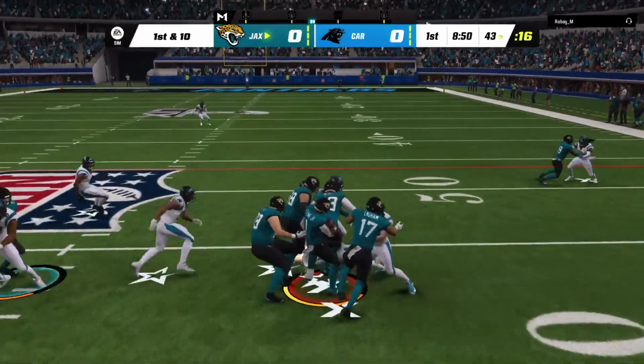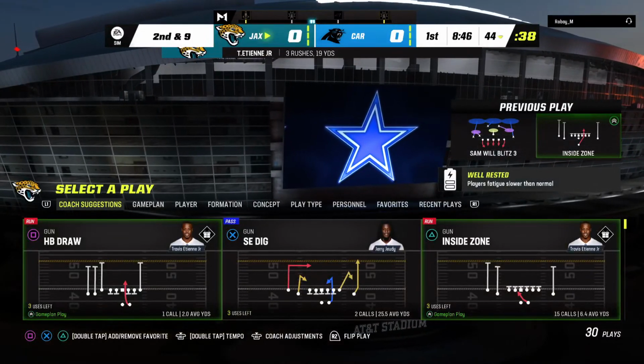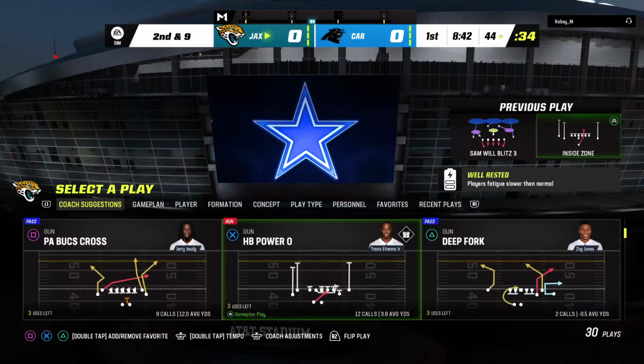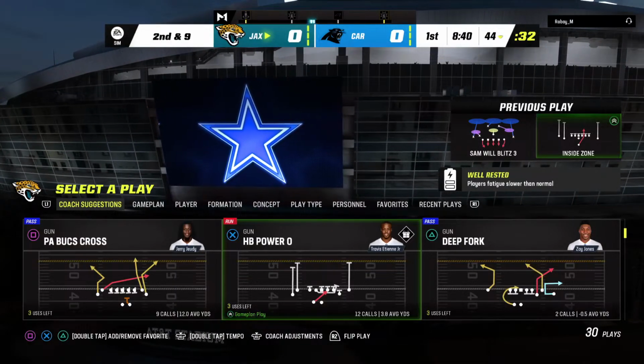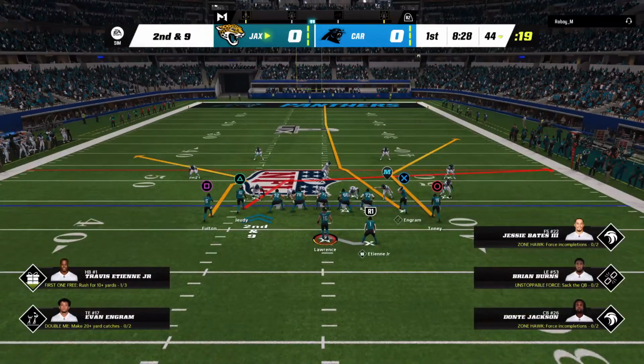On 1st and 10, it's ETN. Credit him with a 1-yard gain there to make it 2nd and 9. Oh, there's plenty of traffic waiting for him up the middle. But give him credit, he tried barreling through anyway. They're fortunate to get a yard out of that one. 2nd and 9 from the 44.